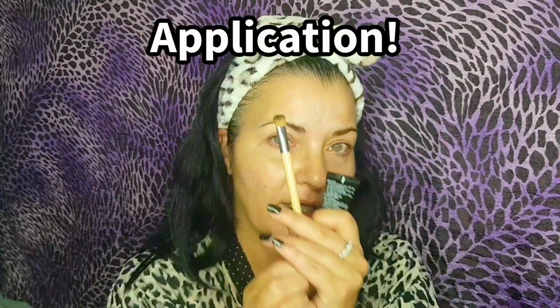First of all, we can either apply this with the finger or with a makeup brush. Now they do say to let it dry down and then apply your eye cream, but I have tried mixing it, and another tip they gave was to mix it with your eye cream.